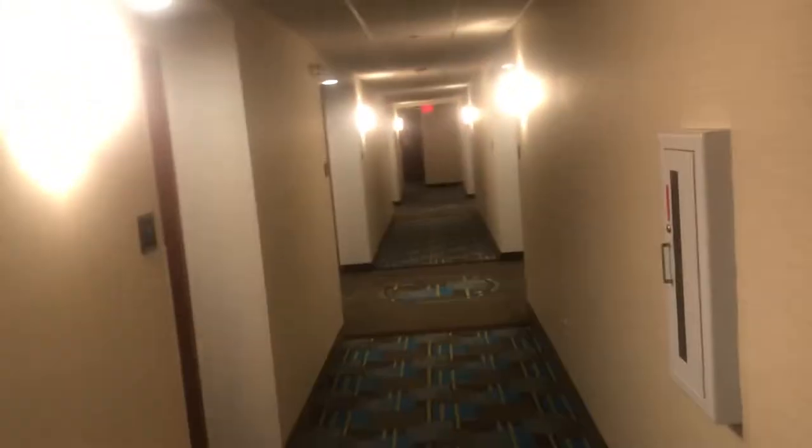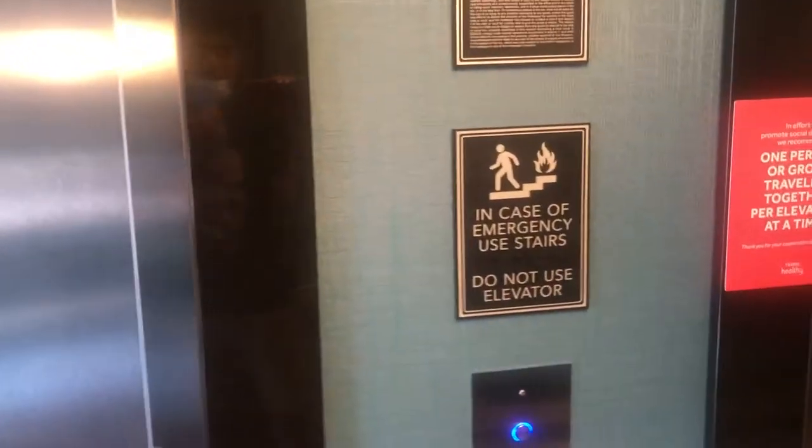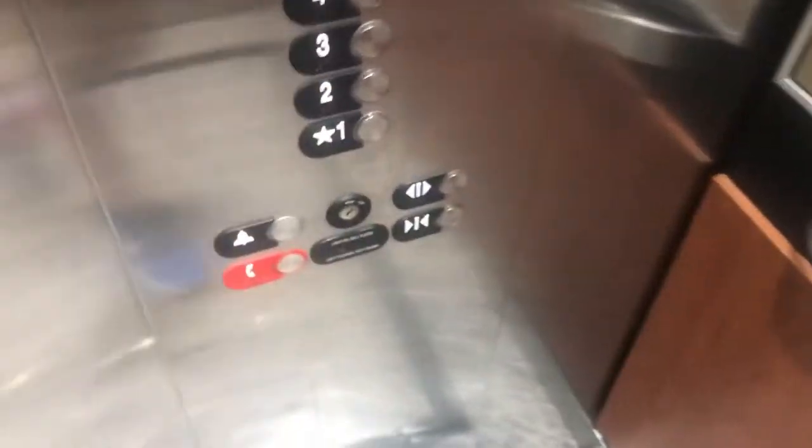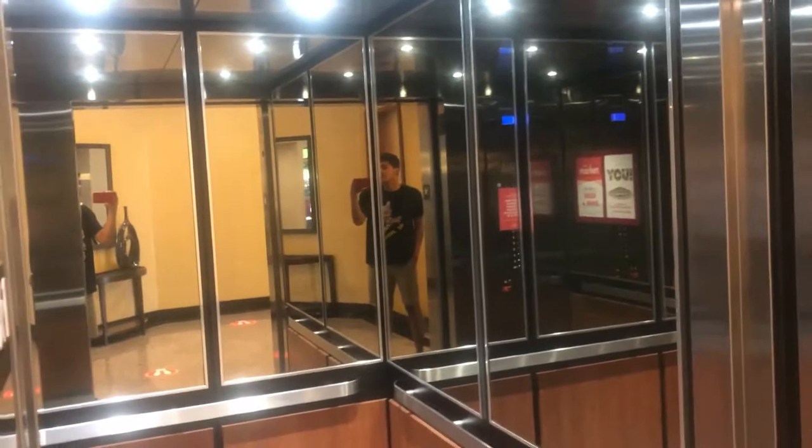There's the hallways. Those look all the same. The solar elevator when I was in the lobby, I think it was on 5. Okay, I guess we're gonna get this one. Going down. Let's go back down to 1, I guess. That's kind of flimsy. First floor. Going up. And now, alright, there it goes.